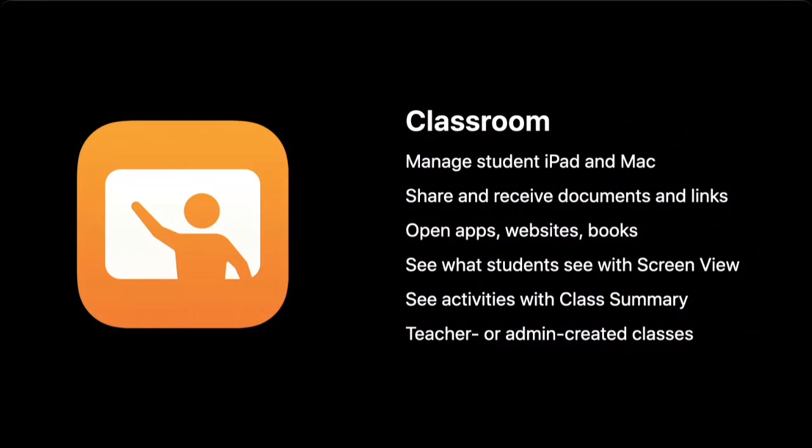So just some key features of Classroom. You can manage student iPads or Macs. You can share and receive documents and links. So this is really great on the fly. So let's say I didn't have time to put something in Schoolwork ahead of time, but I know I want my kids to go and investigate elephants at the National Geographic website. I can very quickly send all the kids to the same website. I don't know about you, but I remember the days when we would try to get kids to type in a long URL, and it would take 10 minutes to get all the kids to the website. With Classroom, you can just easily send that link out.